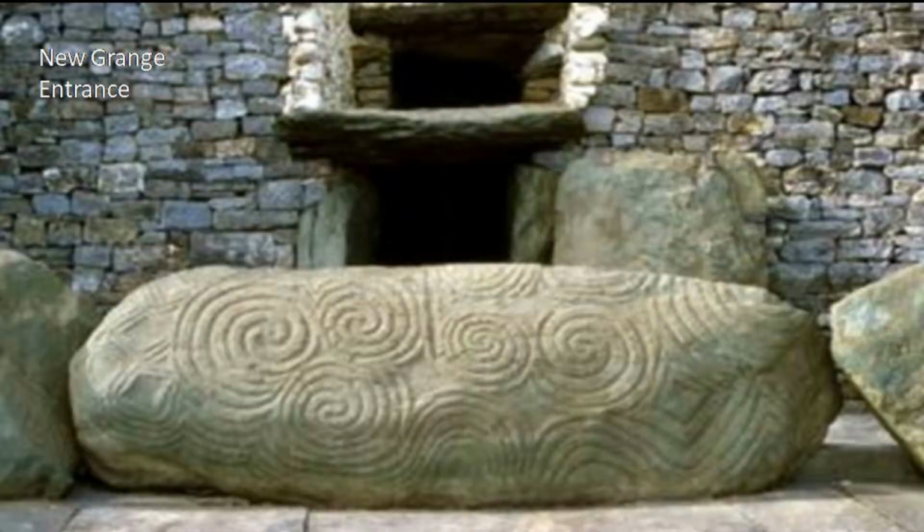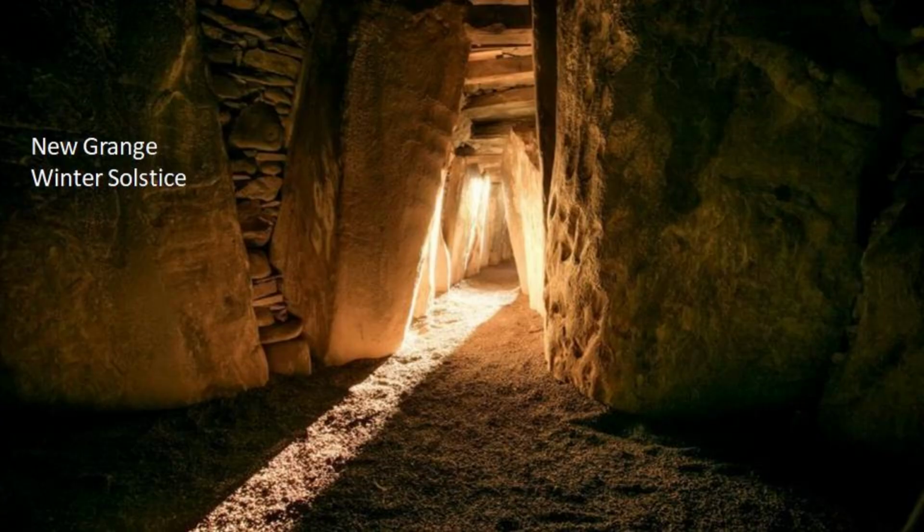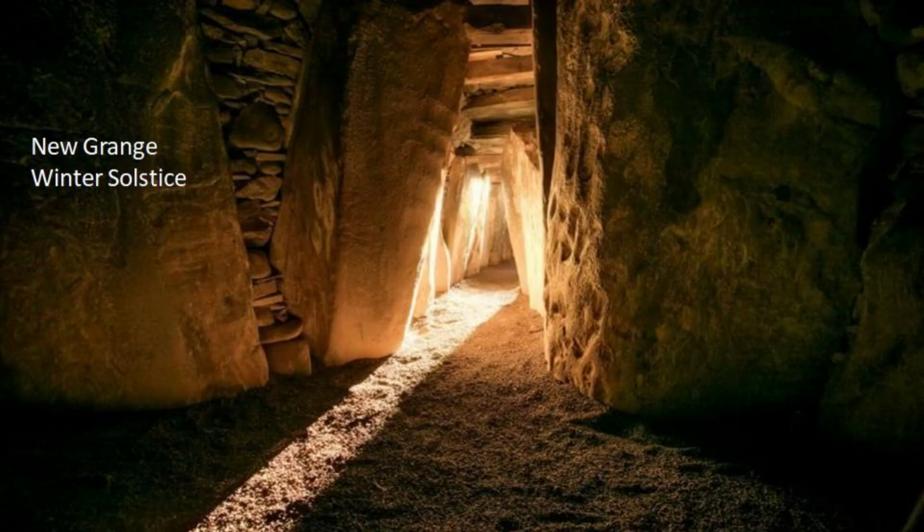And above this stone, there's a window. You can see it there on this picture in the doorway. And on the winter solstice, the sun shines through that doorway all the way down into the chamber, right up to the end. So again, we have this idea of the solstice being celebrated with light, the emergence of the new light and the start of a new year. This has been very important in these northern locales, Britain and Ireland.